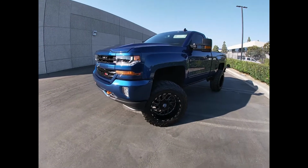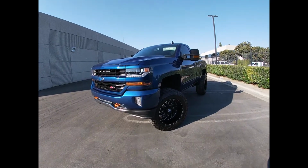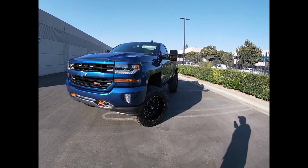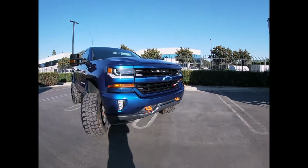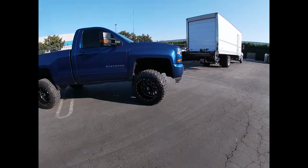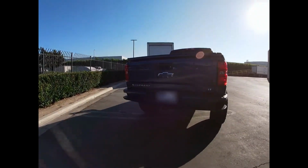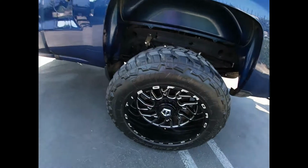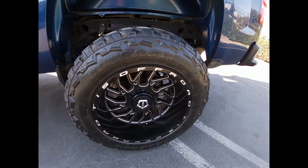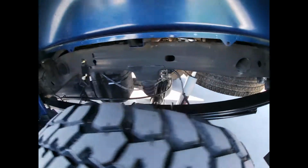It's looking amazing though. I like these lifted trucks so much. Look at that huge wheel in there, and the suspension lifted also. Look at that, looking so cool, huh?